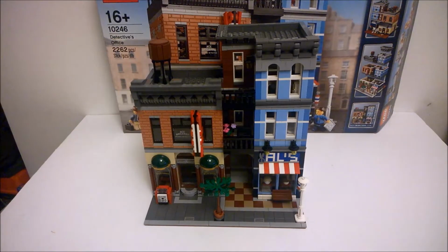We'll now go to the close-up and show you the details of the detective's office. Here it is then, the absolutely fantastically completed detective's office. This is such a good build.